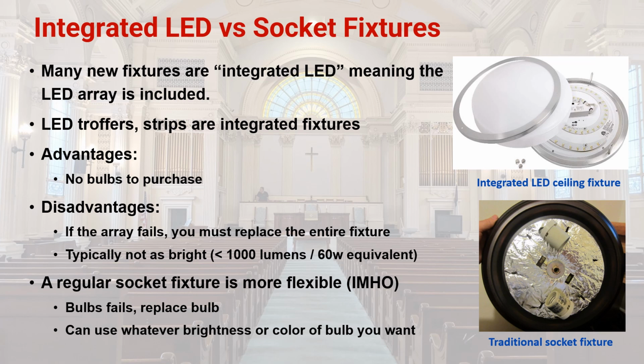Typically, they're not as bright as the old fixture, around 1,000 lumens or about a 60 watt incandescent equivalent. In my opinion, my recommendation, I would use a regular socketed fixture. It's more flexible. If the bulb fails, you just replace the bulb. And you can put whatever brightness or whatever color bulb you want in that fixture. I will guarantee 10 years, 20 years from now, we will still have socket fixtures because they are everywhere.